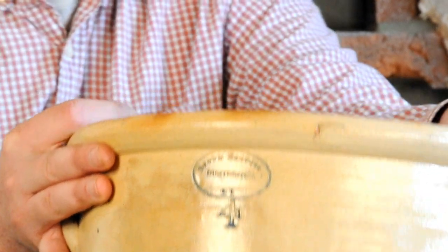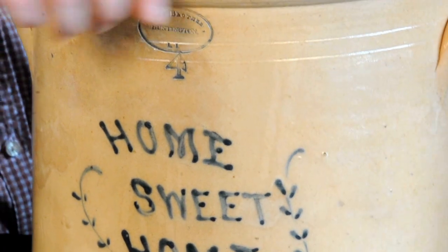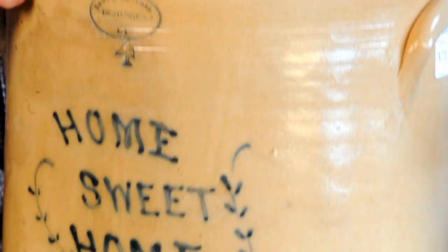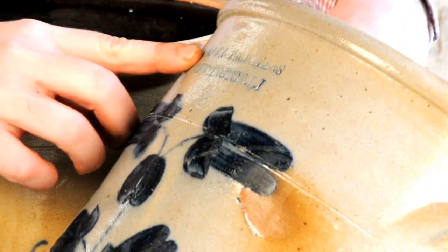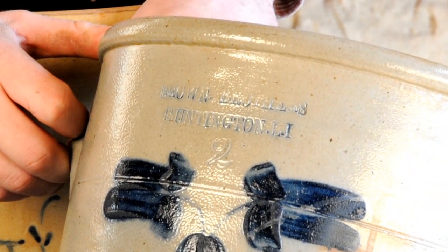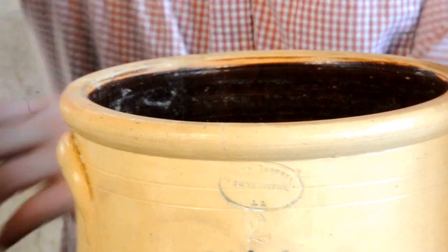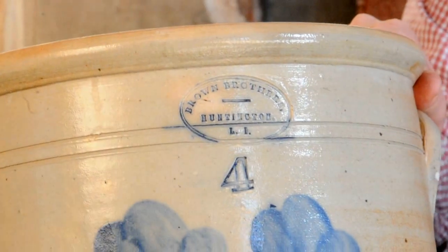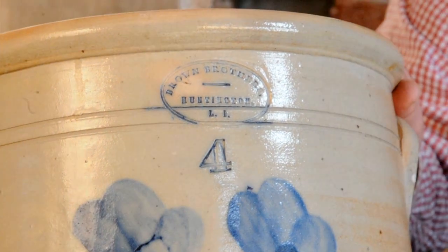There's a few variations in the marks. You'll see this is an earlier mark. This mark here was used about 1870 to 1885. There's an earlier mark used 1863 to 1870 that reads Brown Brothers, Huntington, Long Island, in a different font. And there's an even earlier mark as well. One of the later marks, Brown Brothers, Huntington, Long Island, which the S is included, was used about 1885 to 1905.